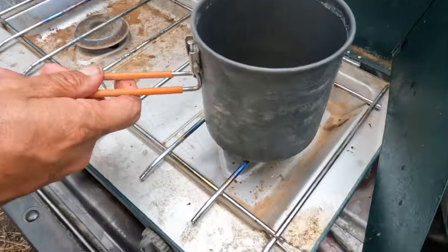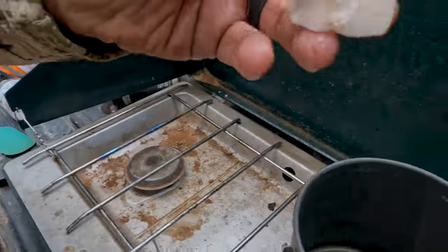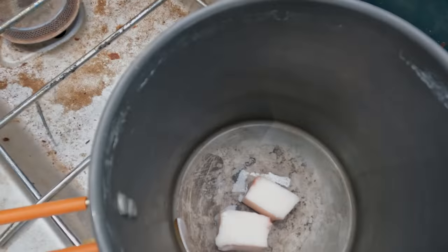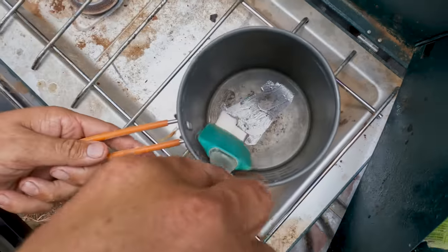Let's probably let this heat up for just a minute. We're just going to start with two pieces, make sure it doesn't stick to the pan, so stir it around.